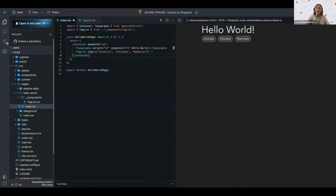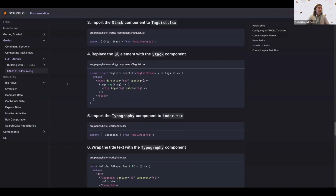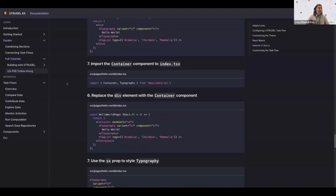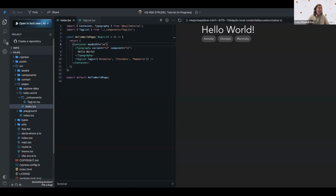Okay. The last thing that we're going to do with MUI before we move on to pulling some of this code into the task flow is talk about styling individual components using the SX prop. So if you are following along, we're now at step 7 of Material UI basics. And I'll give people a minute there just to catch up on some of the Material UI changes.